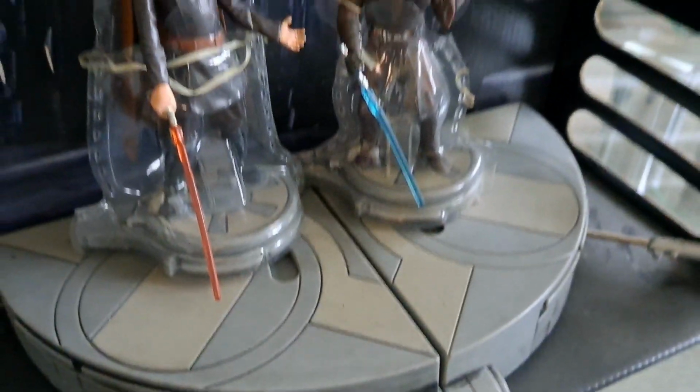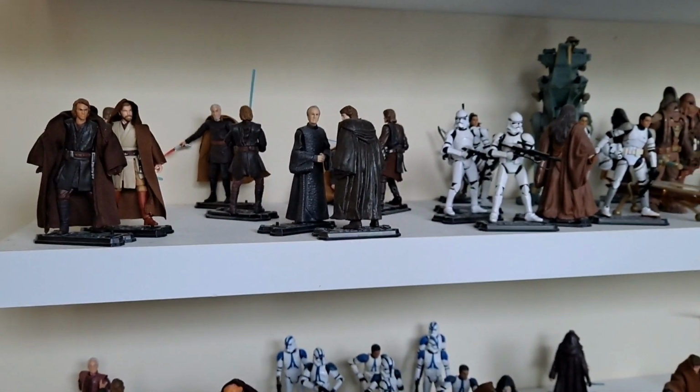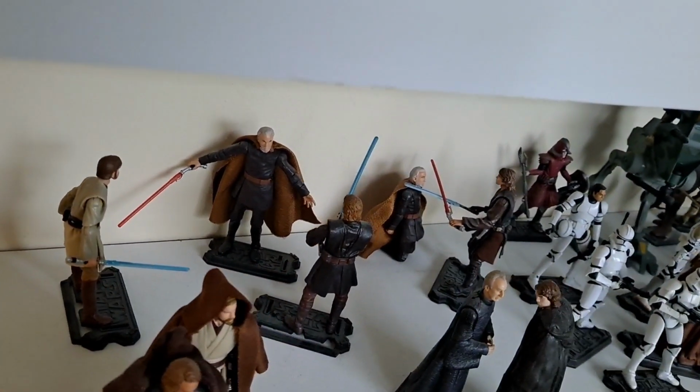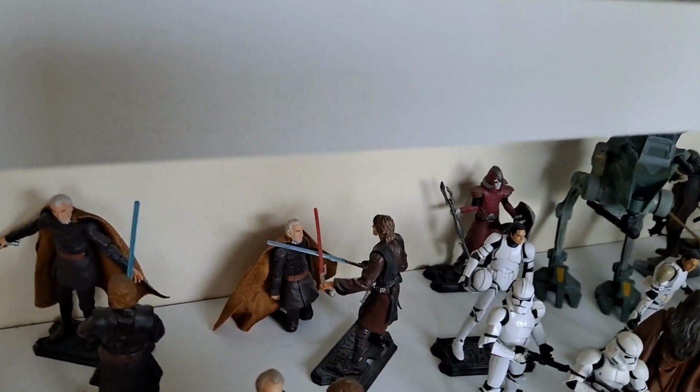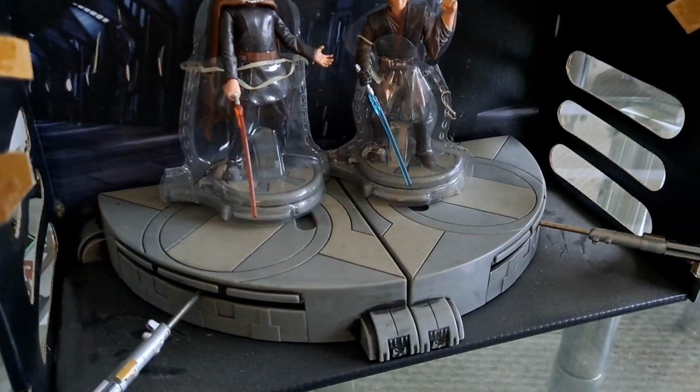Not to have these figures on as such, but for example, this shelf here, we've got a lot of Dooku versus Anakin and Obi-Wan. You see that whole thing there? I've got them squaring up to Dooku, two-on-one, and then I've got the good Anakin. So I could do with putting this in as a piece, you know, that'd be quite nice.